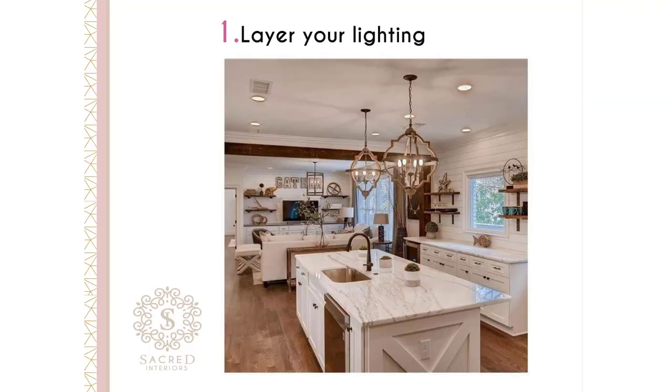So lighting is one of those things that is often overlooked when people are decorating their home or designing their home. And in fact, a lot of times interior designers don't have a whole lot of background in lighting. I'm sharing these key points with you today as a lighting designer, and with that experience in mind, here are those key points. Number one is layer your lighting.